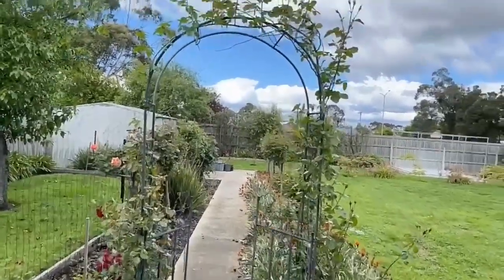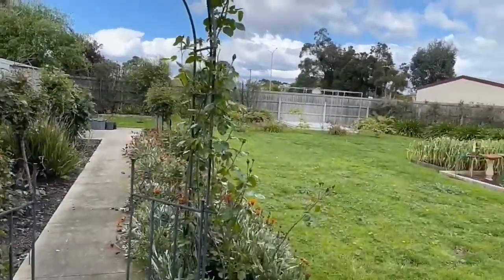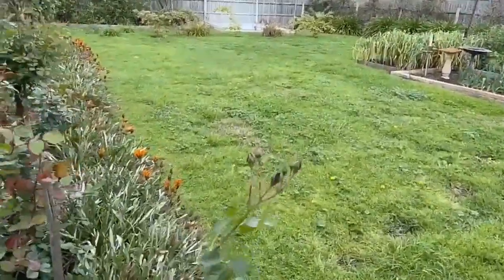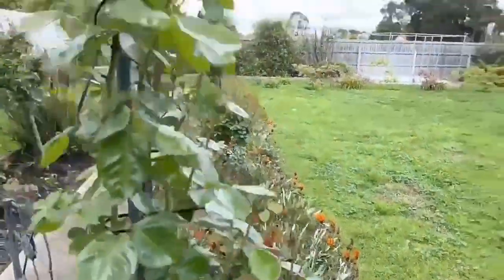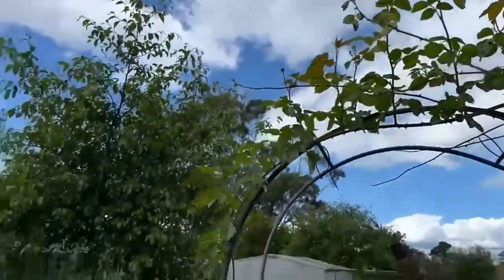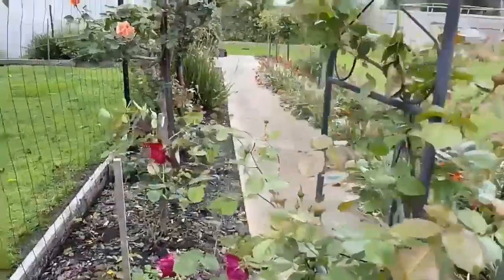Welcome to the rose garden. It's early spring here, so not too many of the flowers have opened yet. But as you can see, there are many buds. The whole arbor is covered in buds. So it should be a beautiful display when they all open.